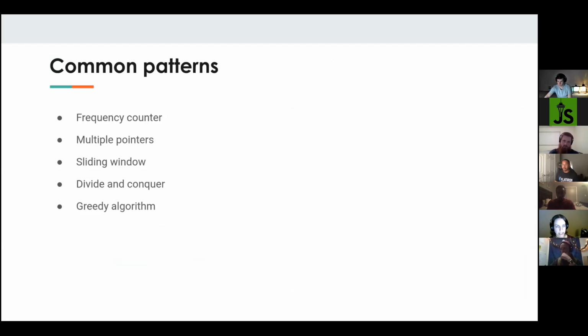Okay, so moving on to common patterns. I'm not going to get into the technical definition of all of these, but there are common patterns, things like frequency counter, where you're counting things as you work through a string or array, or multiple pointers, where you have a couple different variables and they're moving at different points as you work through an input. Sliding window, divide and conquer.